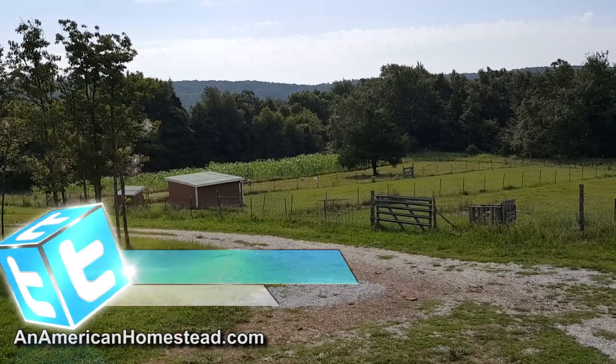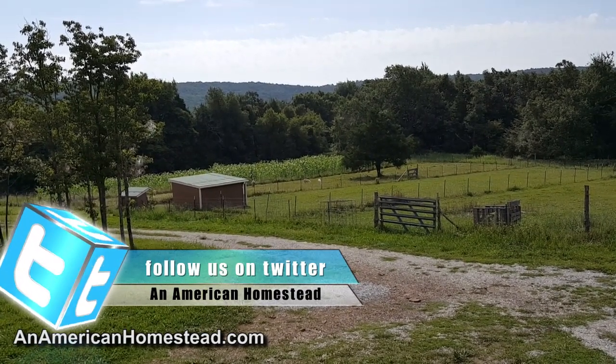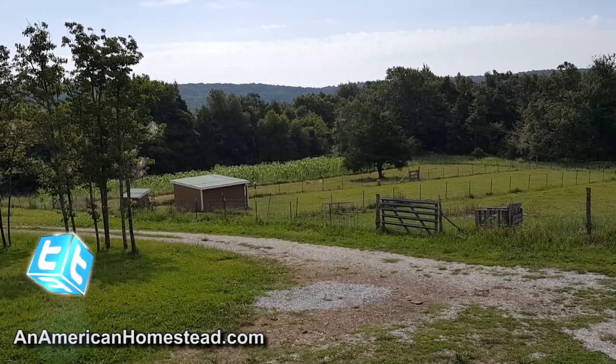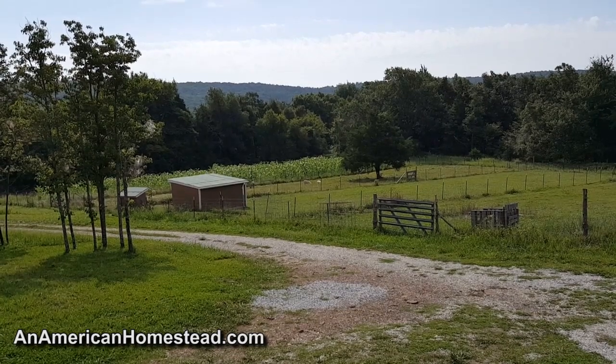But because of the rain we've had in July and August, it's doing fabulous. And so really looking forward to it, and it's really thick cane. So I think we're going to be able to get a lot of sorghum sugar syrup out of this.